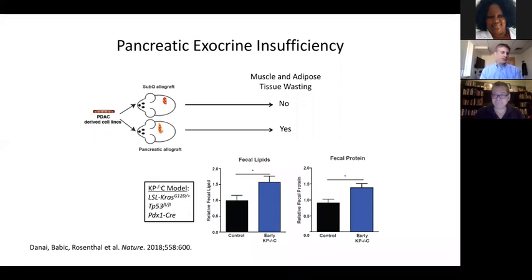And so we started to push away, at least for a portion of this phenotype, from a secreted factor and some of the framework that we were thinking about for cancer cachexia, and to think a little bit more about local effects in the pancreas, and in particular some local dysfunction at the exocrine level.